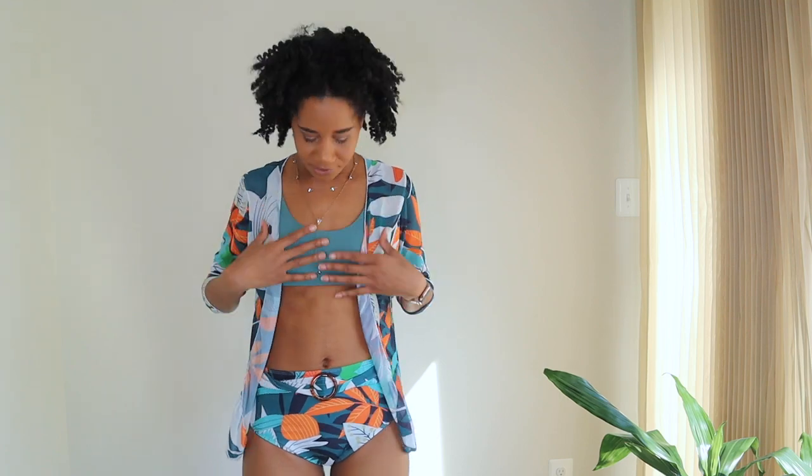Very comfortable and cute. I kept on the last bikini top that I had just as an option if you didn't want to overdo things with everything being like this. So I'll show you in a few seconds what the top that came with this set actually looks like, but I actually like it with this.